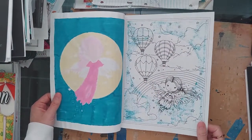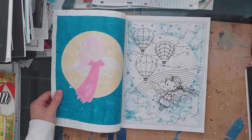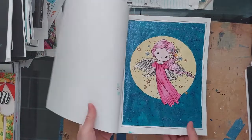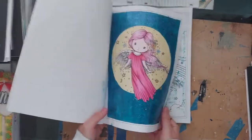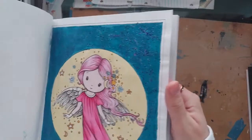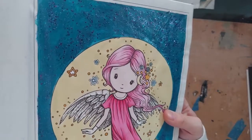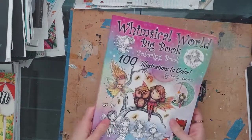Oh, I'm so sad. I forgot. Did I forget? No, I did put a lining back here, but the alcohol marker I was using was so juicy that it bled through. So thankfully this is also a dark sky, so I can pretty easily save it. But I did this in October, this cute little angel, and I made this glitter glue, which is clear glue, and then I had this really pretty glitter. I thought it would really add some nice sparkly dimension, so I did that. And then the stars are glitter gel pen as well. So that's everything in this book.